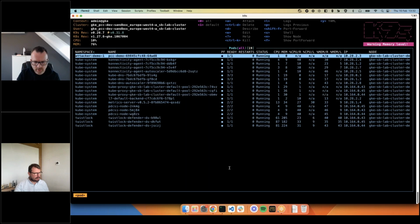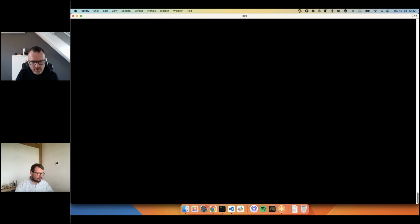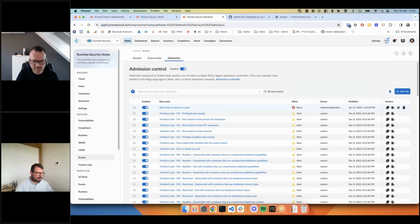Let me switch to this one. So this is K9S, and I'm managing my Kubernetes cluster. I have an attacker demo, and I'm actually an attacker. I try to gain shell access to this container, but I'm running into this setting with the admission controller. It says block execution or attach to a pod. You see, I try to execute a shell on this pod, but it prevents me from doing so. And that is because we have enabled this option. And of course, if I go to the events, I can show you what is happening, and Prisma Cloud will tell you why we cannot access this.